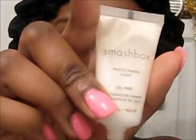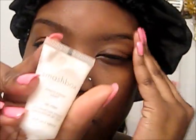Like you see, this is a sample size, and I think this bad boy costs $16 from Sephora just for the small size. And of course the bigger size is double the price, so 16 times 2. But I think you can get away with the small one, especially if you're just using it on yourself.